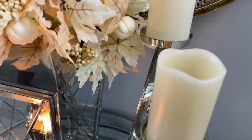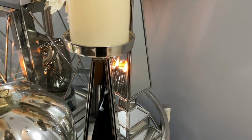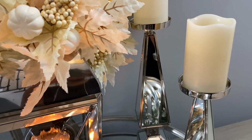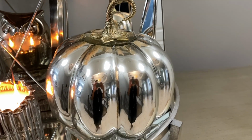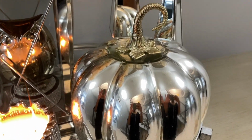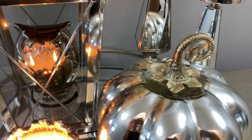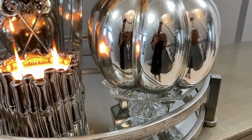Then moving over to the side, guys, I have these beautiful mirrored candlesticks that you would have seen in one of my more recent videos, where I did the entryway table decorating. And then I have this beautiful pumpkin here that I picked up at HomeSense as well. So basically, almost everything in this tray came from HomeSense. The candlesticks came from HomeSense also. I said the lantern did, as well as this gorgeous pumpkin. And this pumpkin is elevated with a little cake stand.